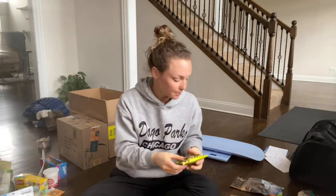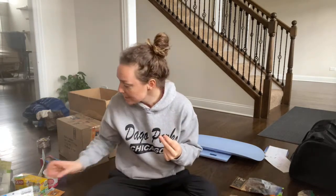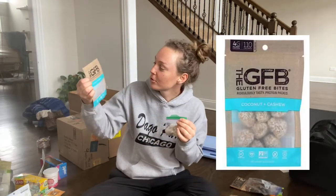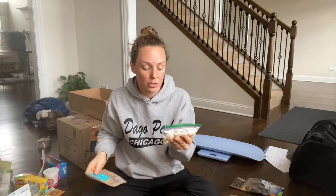So this is one day's worth, just maybe 2 ounces of trail mix. Trail mix is pretty filling because of the nuts and the dried fruit. Two other snacks that I found that I really liked are these gluten-free coconut and cashew balls. So I'm actually gonna bring quite a few of those. They're full of protein, but also some healthy fats and some carbohydrates, and they taste pretty darn good.